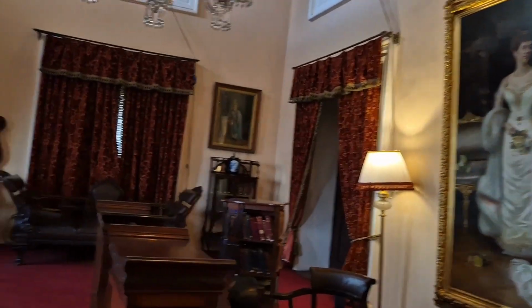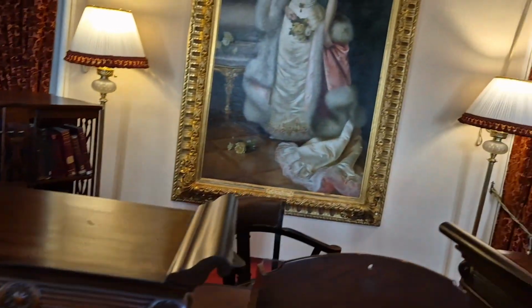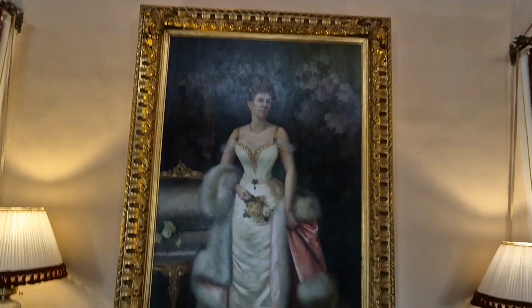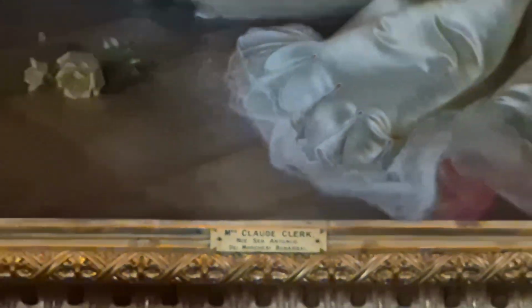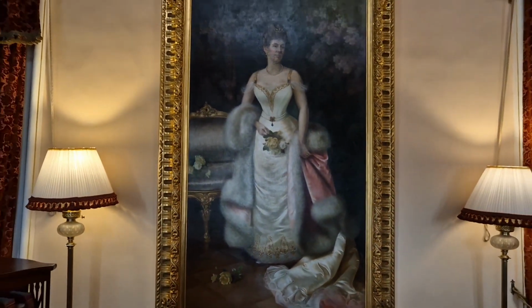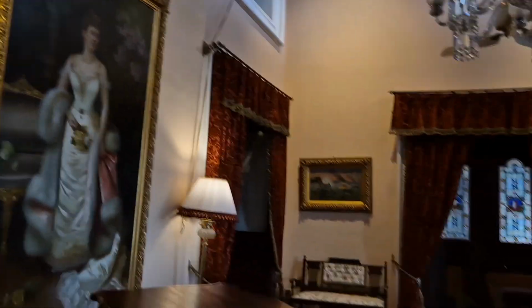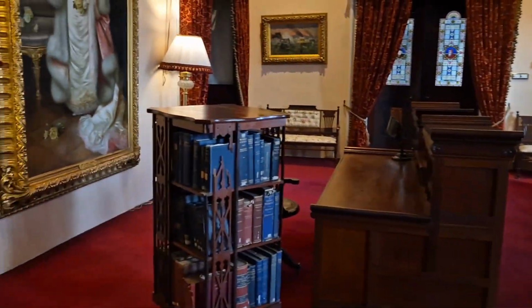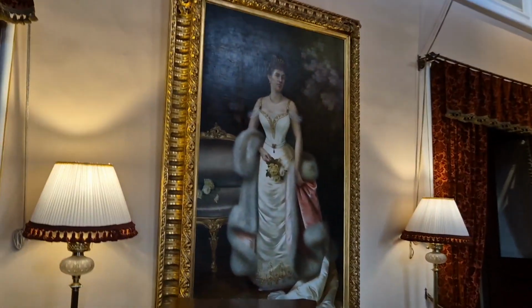Friends, this room was actually supposed to be the waiting room for the royal guests, but the Nizam got this room in memory of his English language teacher. Her name was Miss Claude Clerk, and this painting has been painted by an Italian artist. And then the Nizam dedicated this room to his English teacher. I mean, who would do that, such a magnificent and splendid room just for his teacher?